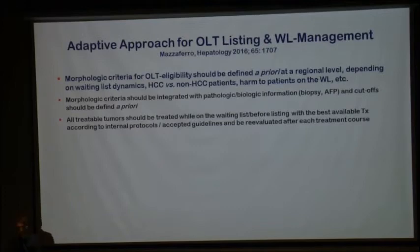And then Vincenzo Mazzaferro already some years back wrote a very nice review on the adaptive approach for transplant listing and waiting list management. And he incorporates already these morphologic criteria. And he says, and I think this is important, morphologic criteria for transplant should be defined a priori at the regional level, depending on waiting list dynamics, the HCC versus non-HCC patients, harm to patients on the waiting list, and so on. So there's not one strategy that fits everyone, but it really depends on your specific situation in your country, in your center, but you need to define it in advance how you do it.